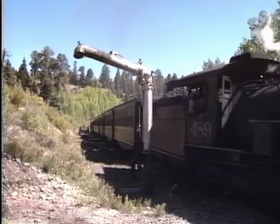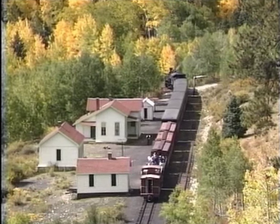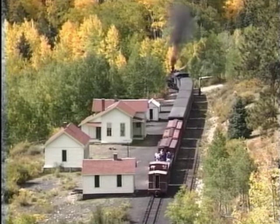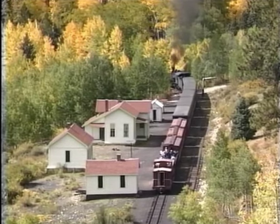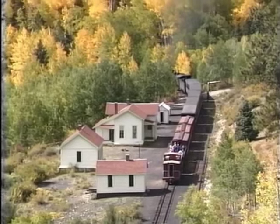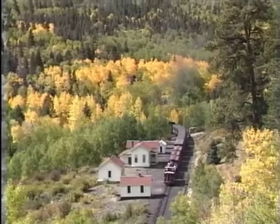At the ghost town of Sublette, New Mexico, our train stops for water. Now you may be wondering why we are showing scenes outside of Colorado. The railroad crosses the boundary between Colorado and New Mexico 11 times. Thus, the New Mexico portions of the line will be included in this program as they are all part of the same train ride.